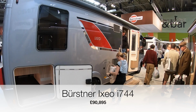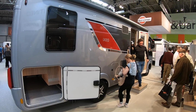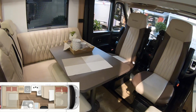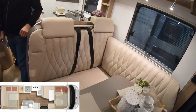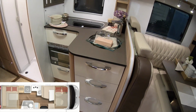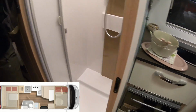Next motorhome is the Bürstner Ixeo i744 at £90,895. Inside this motorhome we have 2-tone contrasting leather, which matches the table as well. The slate of the leather there matches the table, I've noticed. There's a little bench seat right underneath the window. Moving into the kitchen, it's an L-shaped kitchen, which I quite like because it gives you a bit more room, I think. The oven is just there with the 3 gas hob and the sink on the right.